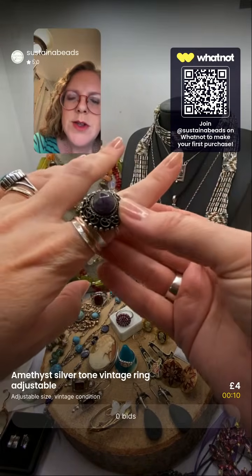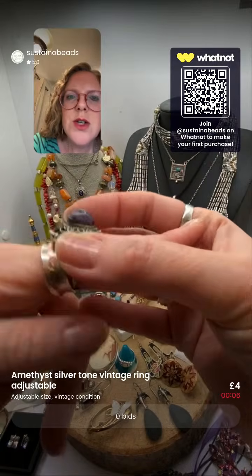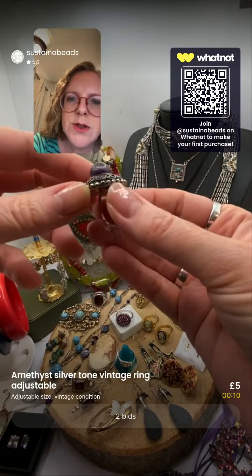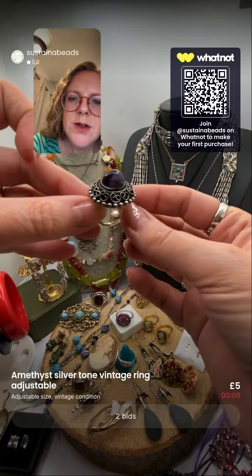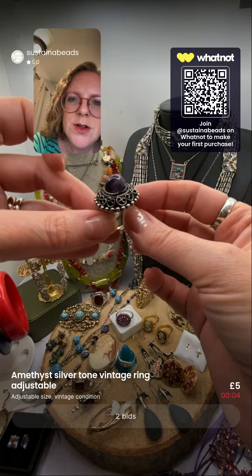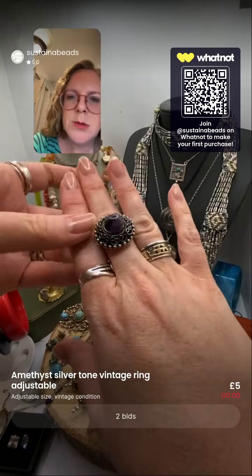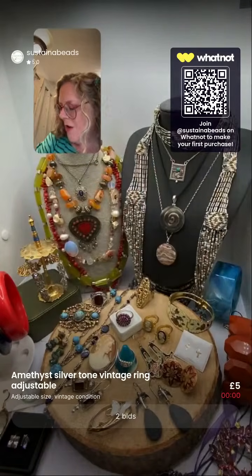So this is amethyst gemstone. Not sure on the age, it's got a 90s feel about it, but could be as old as 70s maybe. Nick fancies this one. Isn't it lovely? And as I say, adjustable, so you can make it whatever size you like. It's currently a bit too big for me. Well done, Nick, you're off the blocks.